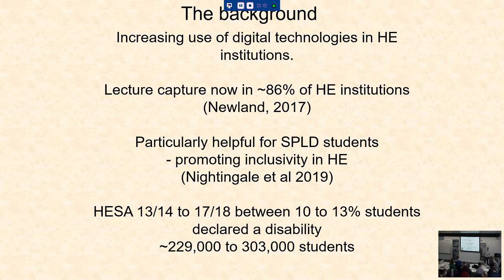So obviously we're all aware that there's an increasing use of digital technologies, including lecture capture, at institutions across the UK. In 2017, the estimate was around 86% of institutions had some form of lecture capture processes going on. We're all aware that lecture capture is thought to be particularly helpful for students who have specific learning differences, where they need that additional support, where they're not necessarily able to process the information in a live lecture in the normal way that individuals that don't have these additional needs have. And if you look at the HESA data between 13-14 to 17-18, 10 to 13% of students declared disability, and quite a lot of these students are declaring a learning difference disability. And so we've got around 229 to 303,000 students in the system that would benefit from having lecture capture.